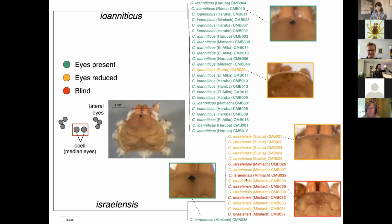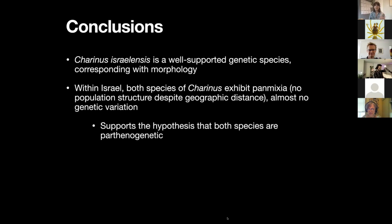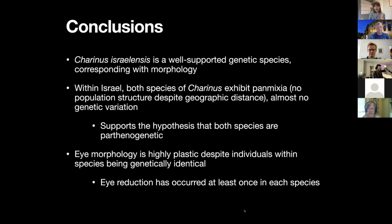of these species. So just to wrap up, I did find that Charinus israelensis is a well-supported genetic species. It corresponds well with morphology. And within Israel, both species of Charinus seem to exhibit panmixia. There was almost no population structure despite geographic distance, and there was very low genetic variation within each species, suggesting that they are parthenogenetic. And finally, eye morphology is highly plastic, despite the fact that these individuals within a species seem to be genetic clones of each other. Eye reduction has occurred at least once in each species.